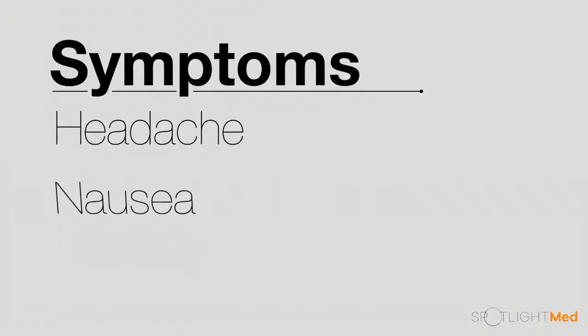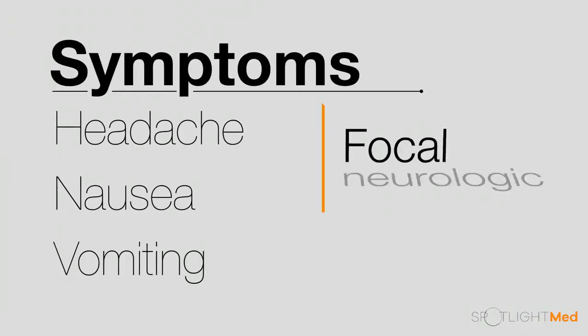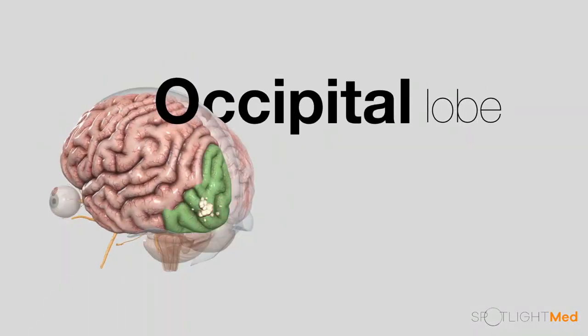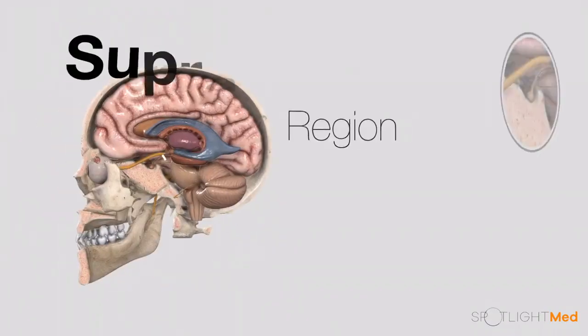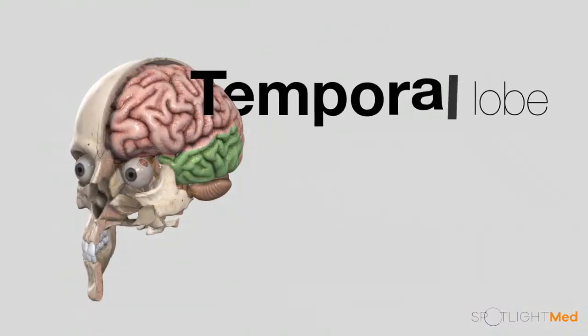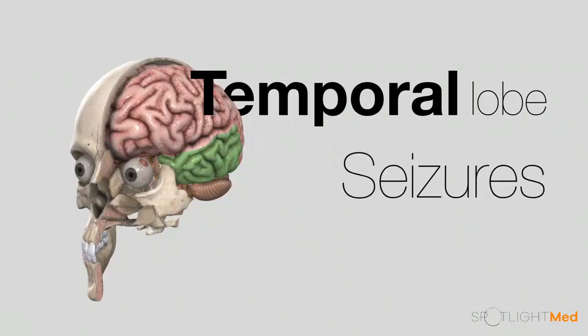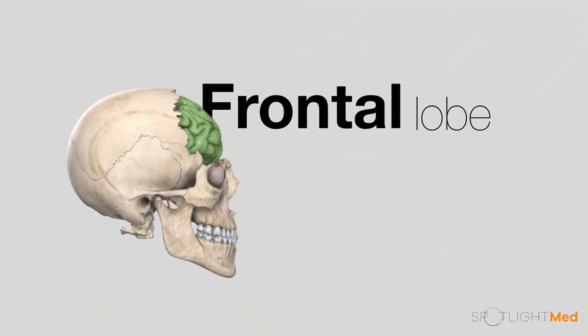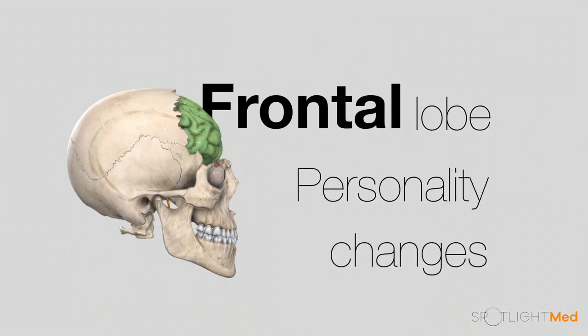Common symptoms can be headache, nausea or vomiting, or focal neurologic findings. For instance, in an occipital lobe tumor, you may see visual changes, or with a tumor in the suprasellar area, we can see homonymous hemianopsias. Other things we can see: a temporal lobe metastasis or primary tumor may present with seizures, which is commonly encountered, and frontal lobe tumors may result in personality changes.